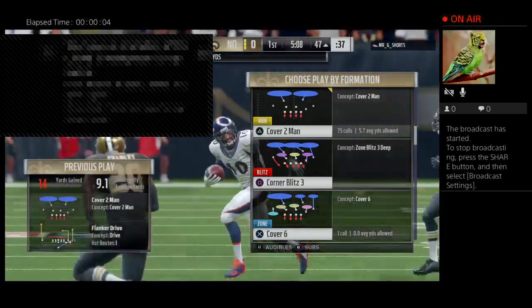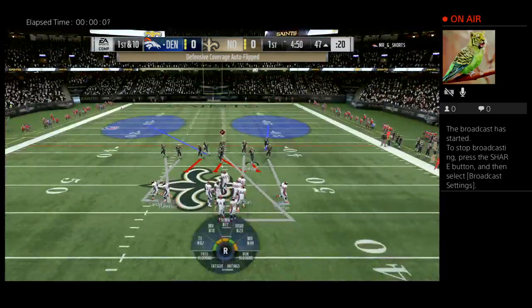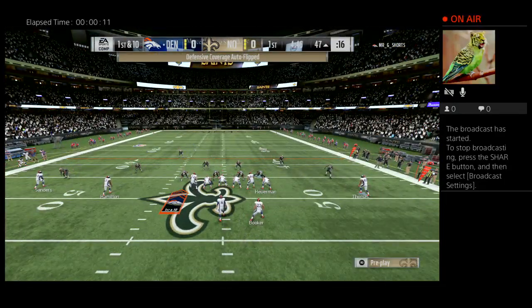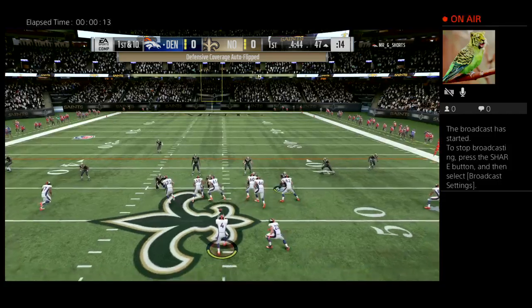Territory. Give him 14 yards there and a Denver first down. Madden 19. Whether it's zone coverage or man coverage, the drag route can be effective when it's run well.